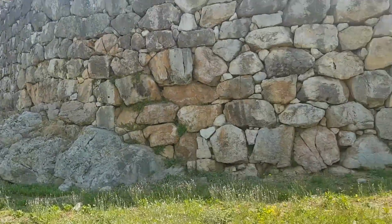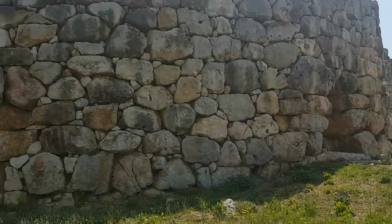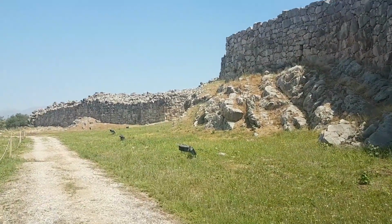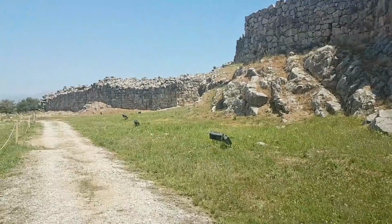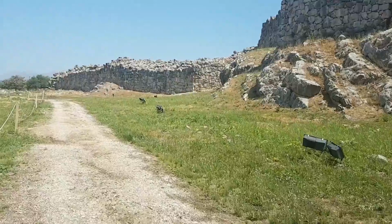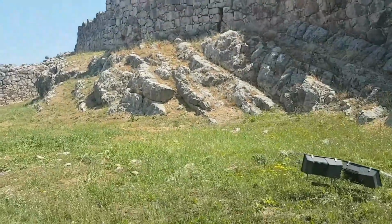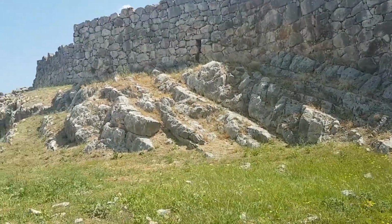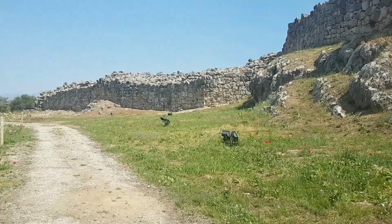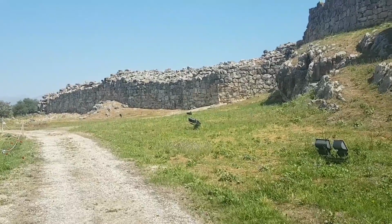It is very, very impressive, and I would go so far as to say I think this is more impressive than Mycenae's. I think the reason that Mycenae's is more famous is because of the treasure that was found there, which was linked to King Agamemnon. But in terms of scale, size, even beauty, I would say that this is a superior monument, if there can ever be such a thing as a superior monument.